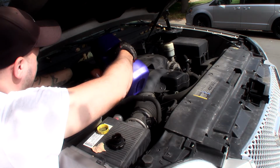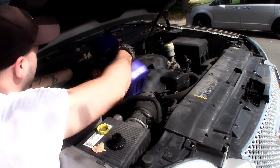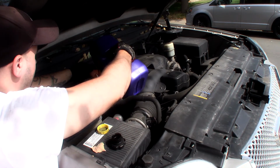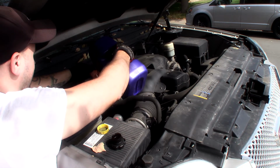Typically, most all vehicles are going to use 5W30 or 10W30, 5W20, 10W20. Those are common weights of oil. And use synthetic oil, all right? I'm not going to get into a pissing contest on conventional versus synthetic, whether to use one or the other for high mileage or whatever. Just use synthetic, all right?